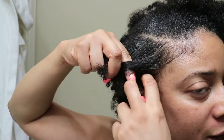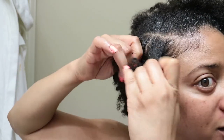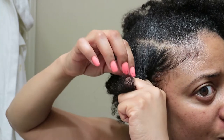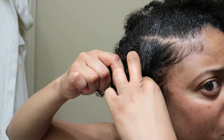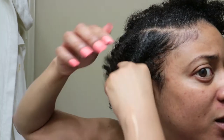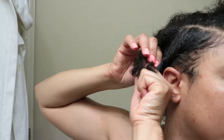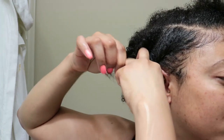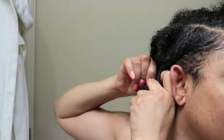I've been trying to practice how to do a flat twist, and I can't get it together to save my life. I don't know how to do a flat twist, and I'll be watching other people do it, and I'm just like, well, maybe I got the hang of it. I don't know. Let me see. Maybe. I know it's going to be a hot mess, but I know you grab hair underneath. Maybe I got it. Hey now.